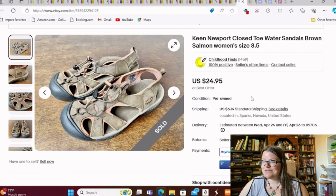And then this is going to be a Keen Newport closed toe water sandals, brown salmon, women's, size 8.5, sold for the full asking of $24.95. Order earnings was $19.81. I picked this up for $1 at a rummage sale in October of last year and made $18.81. I wish they were a little bit bigger because I would have kept them.